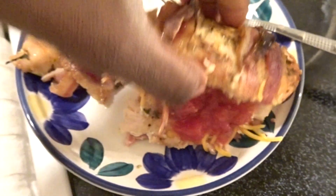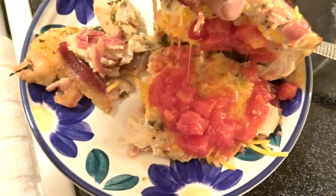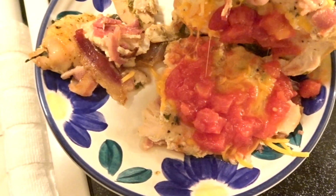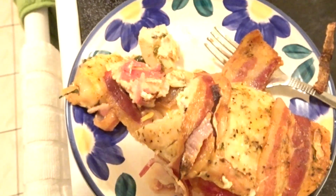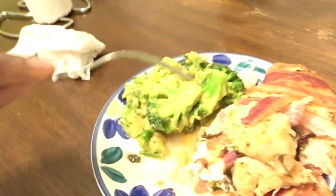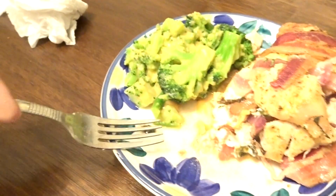So guys, I opened it up and I put some tomatoes in here and a pinch of shredded cheese in here. And yeah, this looks like a lot, so I'm not gonna eat all of that. But my broccoli is done, so I'll be back. So I got my broccoli and cheese. I got my stuffed chicken, and I'm gonna eat half of this because that's a lot.